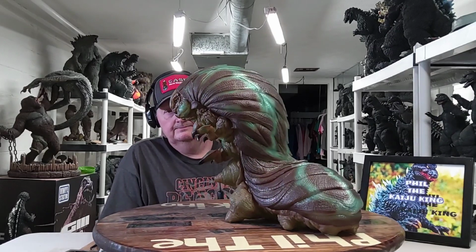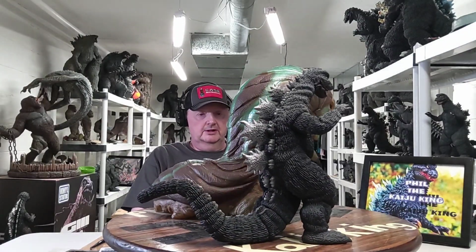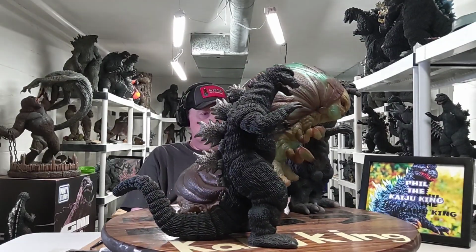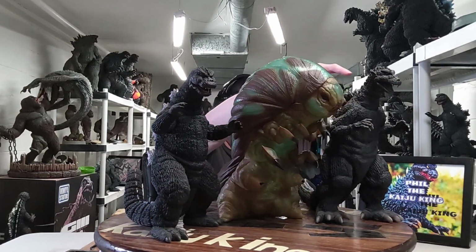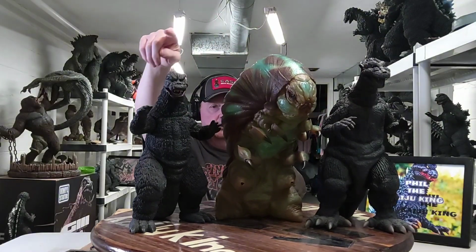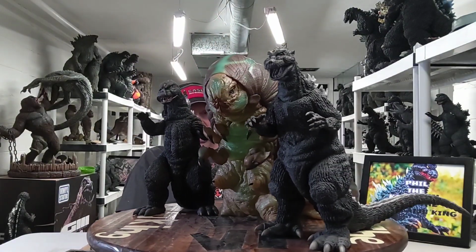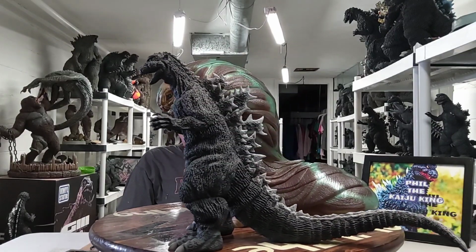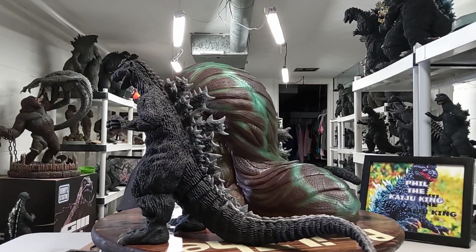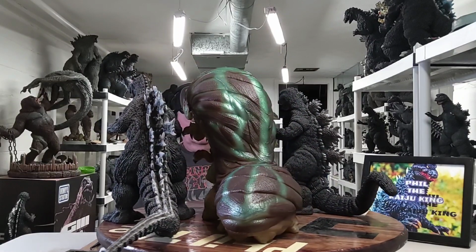Let's do that now. All right, here's my Spiral Studios Mothra 2019 Larva Benevolent form, alongside two 30 centimeter X Plus figures, my original Godzilla 1954 30 centimeter, and my Godzilla 1975. You can see she's much bulkier and bigger than either of these Godzillas. Really, really cool. Really, really neat looking Mothra there.